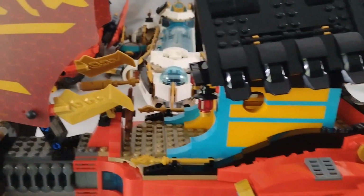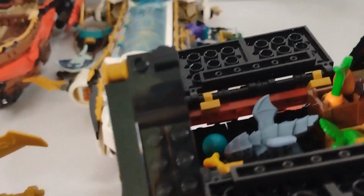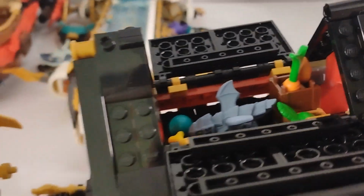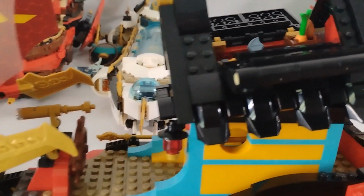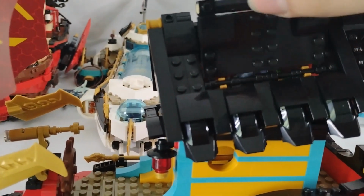There is a small interior up at the top, and that just houses Ryu. You can open it like this and just see Ryu. He's just in there. He has a little ball and a bone and a couple baskets of fruit. It's nothing great, but it's a small detail that's nice, and you can just fold that up, just like that.